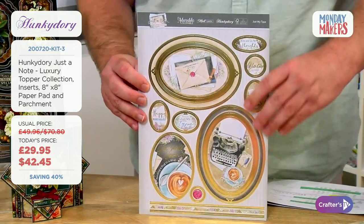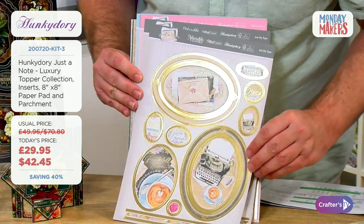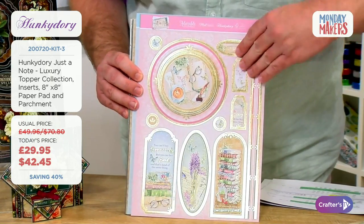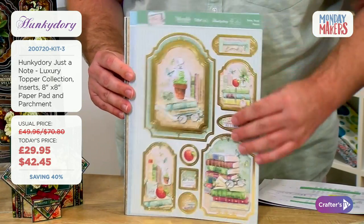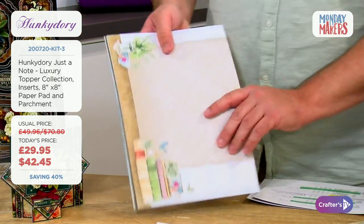So let me take you through again what you're getting. You've got your topper sheets in here. Now these are beautiful. Really great because, as I said, they're not really gender specific, a lot of these. They're not occasion specific either. So I think you're going to find it really easy to make a broad selection of projects with these. So they're all of your foiled and die cut toppers.